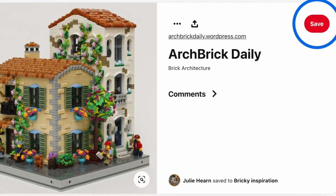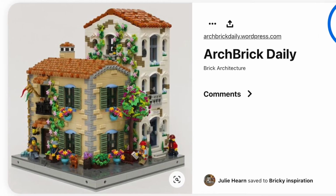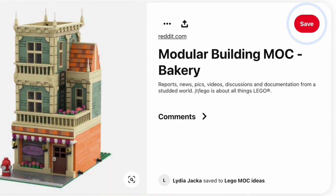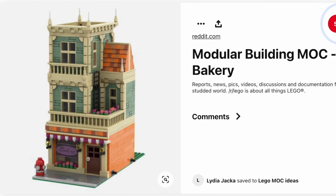Look at the beautiful detailing on this. I absolutely love it. I think it looks fantastic. It's got the raised platform as well. If it was flat, it would work better with modular buildings. Now that is utterly gorgeous and that will work with your modulars.